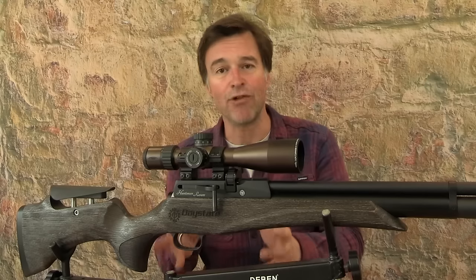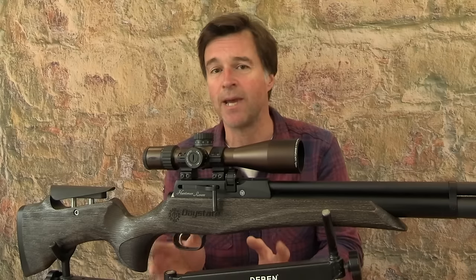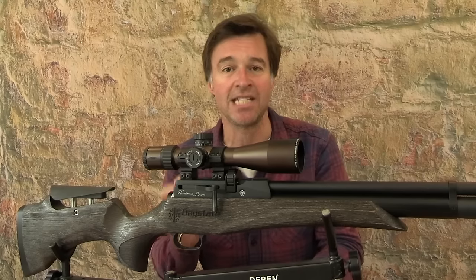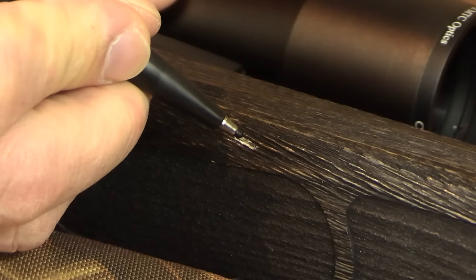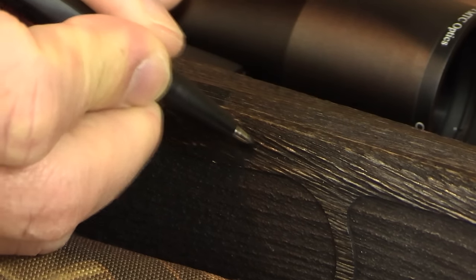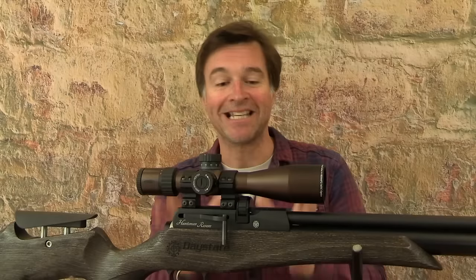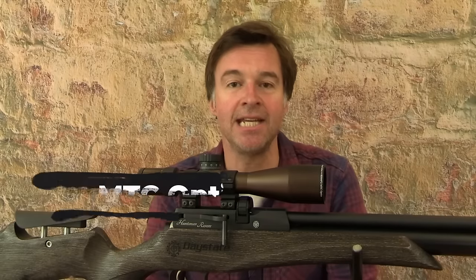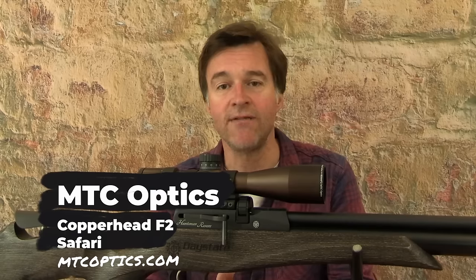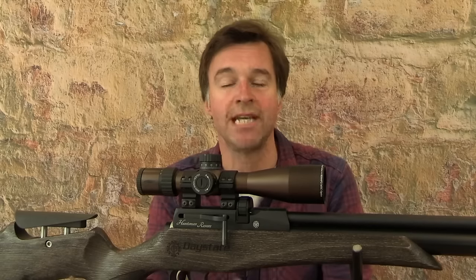It does an incredibly good job of disguising the inevitable knocks and scratches that you're going to pick up in the field, and even if it does get a proper ding, it is very easy to touch it up and make it look as good as new. Now, I've actually used felt tip pens to touch up the stocks on my Safari airguns on numerous occasions, and you would never know. Going back to the scope, this is the MTC Copperhead Safari F2 4-16 by 44, and it has a recommended retail price of £348.